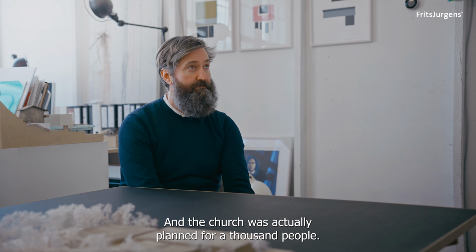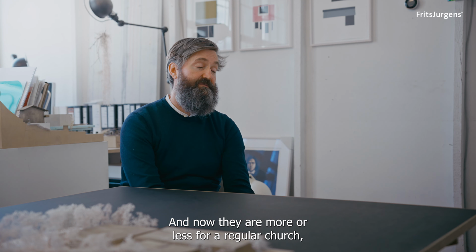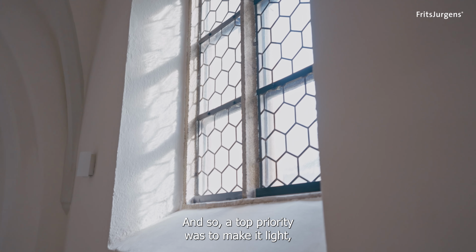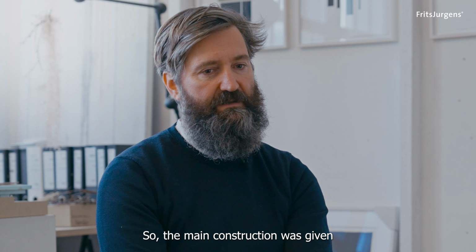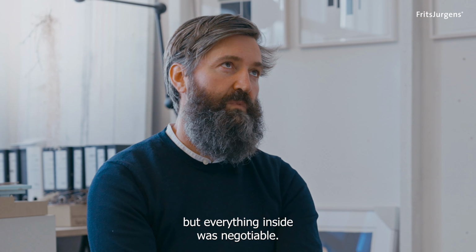The church was actually planned for 1,000 people, and now, for a regular church service, more or less 400 people go in. So a top priority was to make it light, to get light in, and to get rid of the unnecessary things. The main construction was a given, but everything inside was negotiable.